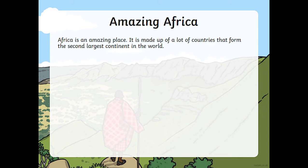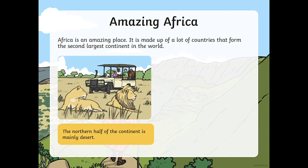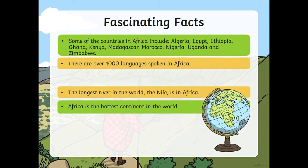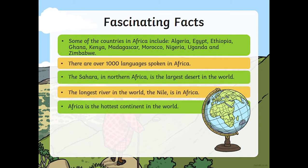So let me tell you a little bit about Africa. It's made up of lots of countries, and as I've said, half of it is mainly desert, which is dry and hot, and the other half is mostly made up of jungles and rainforests. So there are lots of countries, there's 50 countries, and in Africa there are over 1,000 languages spoken. In England, mostly we speak English. There isn't 1,000 languages spoken.